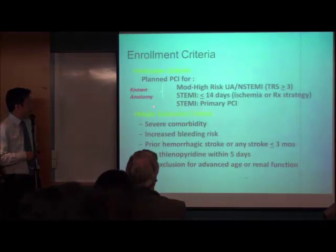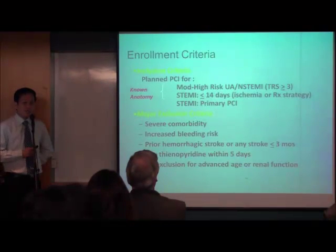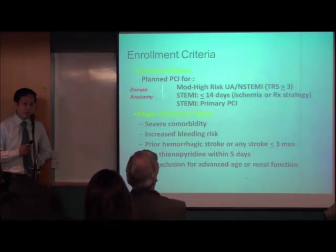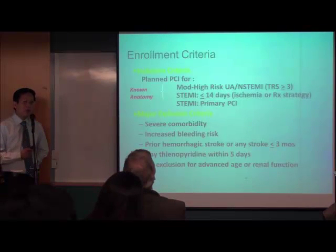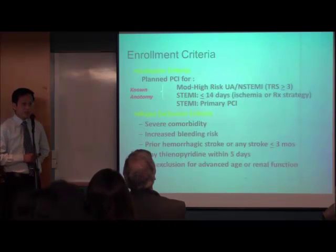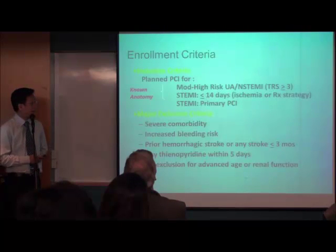So I'm just going to point out what was different. For prasugrel, these were high-risk patients. STEMI patients either less than 14 days with ischemia or going for primary PCI. But the thing is that in this study, the coronary anatomy needed to be known for NSTEMI patients. For STEMI patients, which is about 25% of the study population, the drug could be loaded upfront before coronary angiogram was done. However, for the other 75% of the patients, the drug was only given after coronary anatomy was known, and you know that you're going to proceed to PCI.